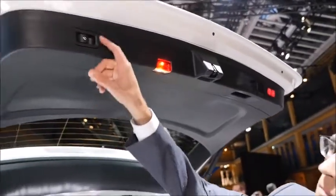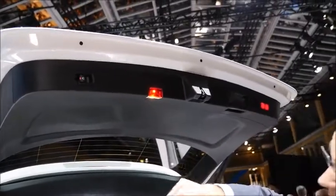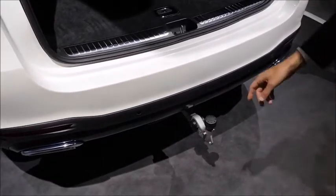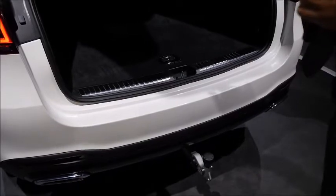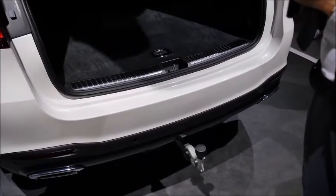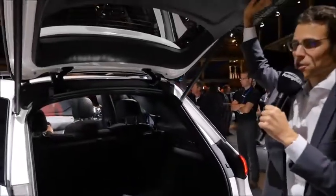Oh, by the way, just right here, you can see this one here is to fold out the electric towing hook. Really cool. So a useful feature where you can also hide it again there, and no, it's not that you have an additional length all the way, standard. There it is, and gone again. And let's close the hatch.